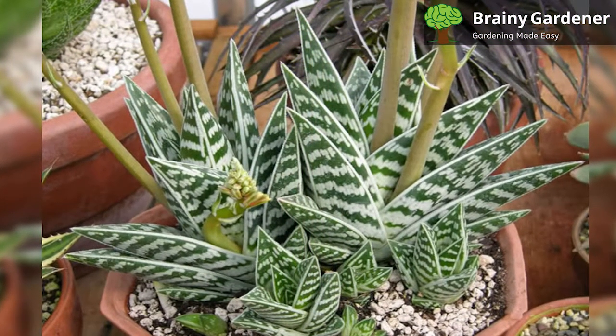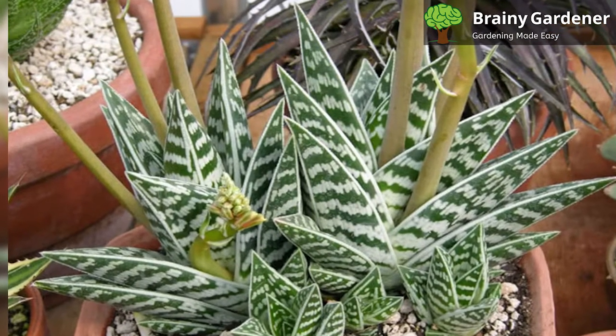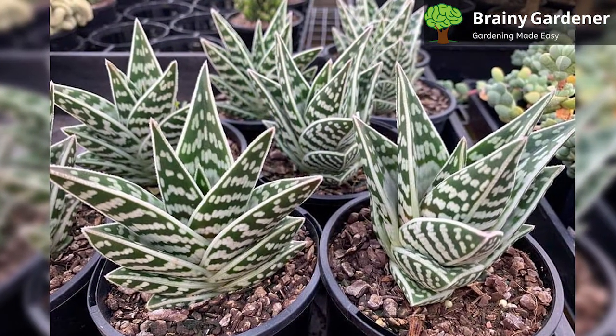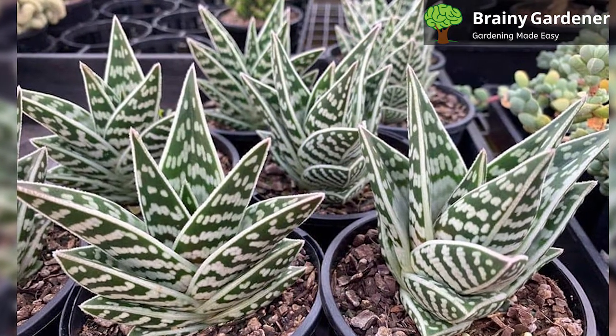In its natural habitat, the tiger aloe grows in rocky, mountainous terrain. It is quite drought-tolerant and can survive long periods without water. However, it does need some water to thrive. The ideal way to water this plant is to give it a good soaking about once a week and then let the soil dry out completely before watering again.